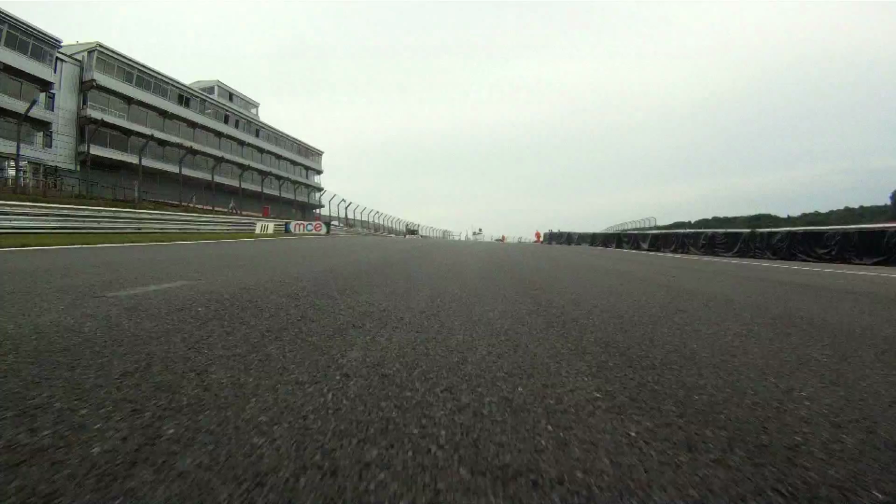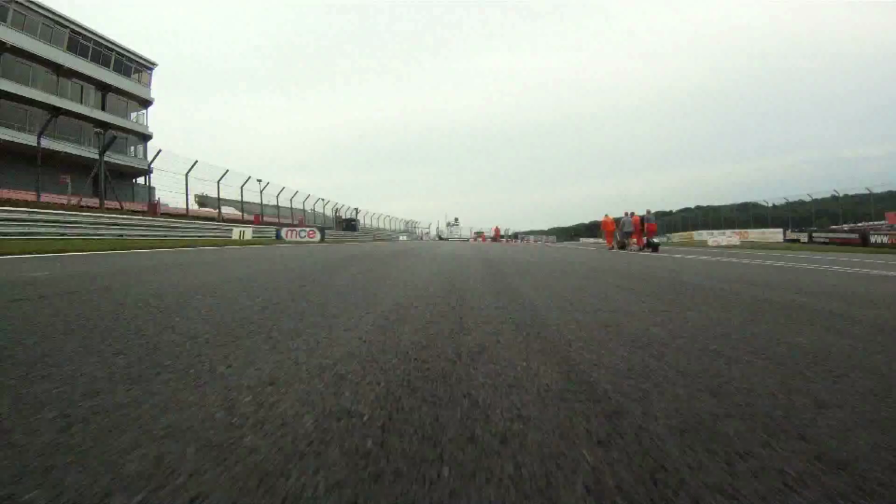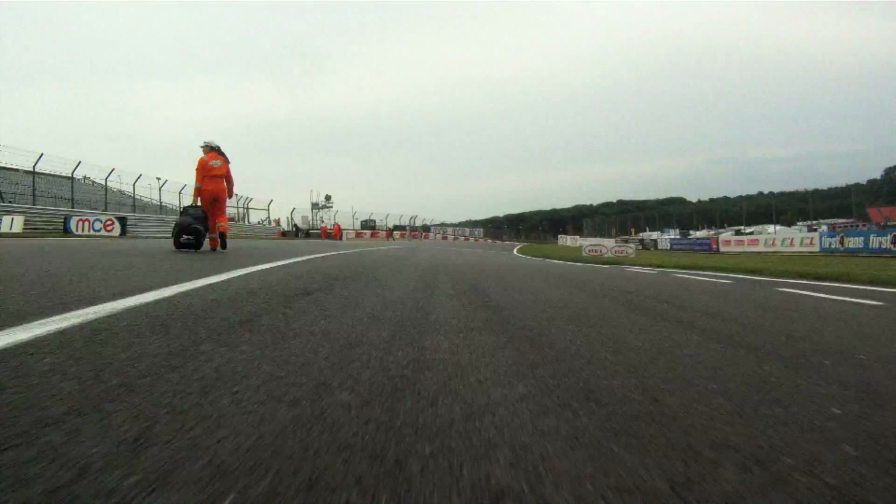I'm here to take you around in the Nissan GT-R around Brands Hatch GP. Come slowly as we go, because there's people in the way. Right then, here we are at Brands Hatch GP. Heading into turn one, driving around the marshals, as you can see. So we've got to take it steady, as there's some projections in here.